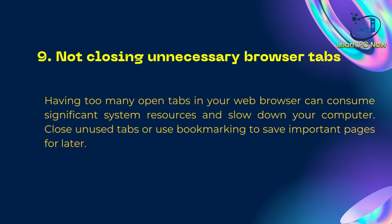9. Not closing unnecessary browser tabs. Having too many open tabs in your web browser can consume significant system resources and slow down your computer. Close unused tabs or use bookmarking to save important pages for later.